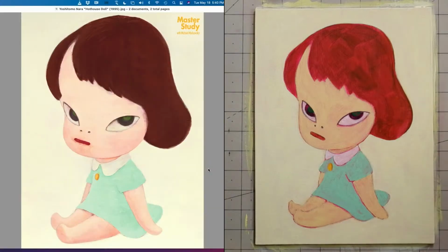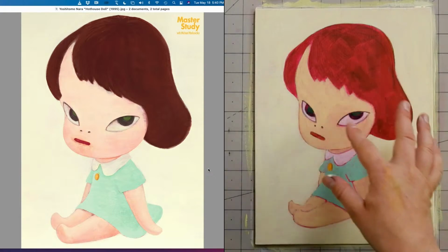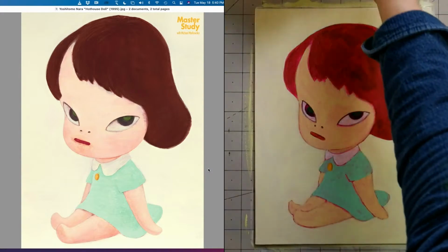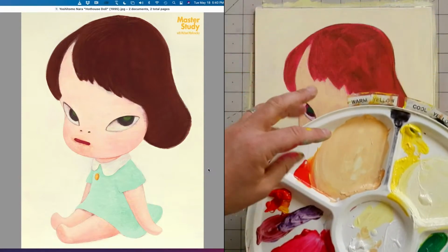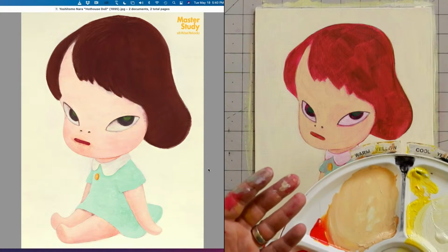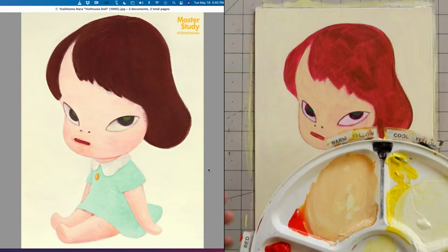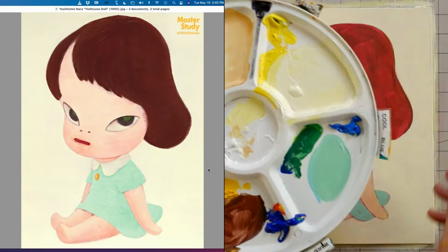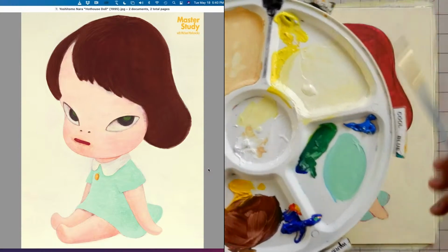So let's do the flesh tone. We're going to take a white and mix. We made this flesh tone before, and that was a little bit more of a brownish sandy color. We're going to lighten it up significantly. We're going to put a lot more white into it, but we're also going to glaze. So we're going to do the same thing we've just been doing.